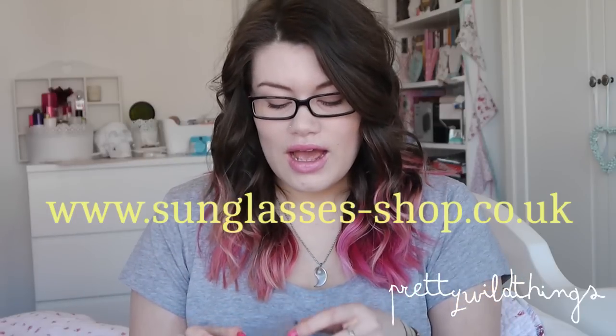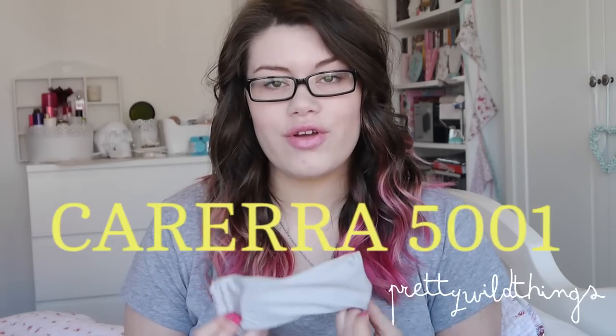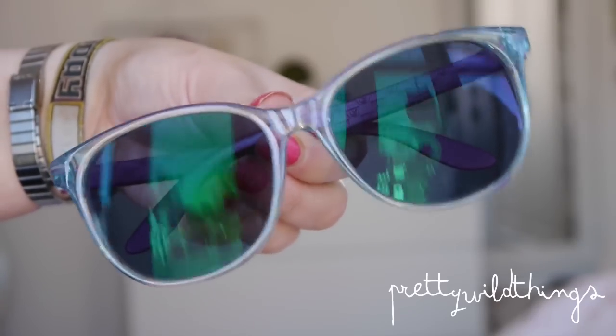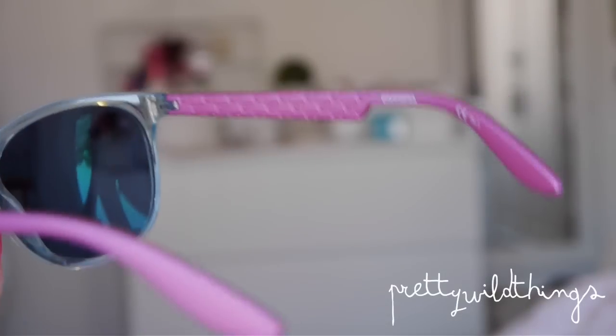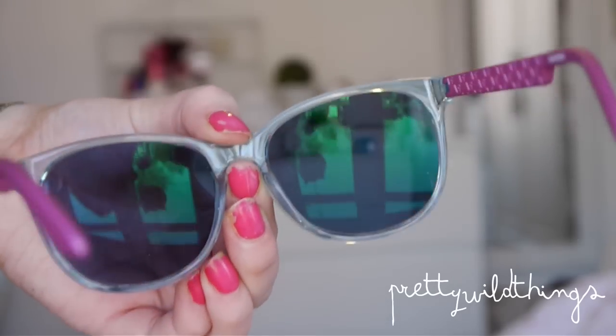I'm doing a review and a giveaway, which I haven't done for a while, and it is on something pretty cool. So today I'm showing you a pair of sunglasses from the sunglasses shop. The pair I have to show you are the Carrera 5001. They come in a few different colours, which I'll talk about later on, but they look like this. They have a blue kind of see-through front and really cute purple arms, and the inside has got this pattern on.